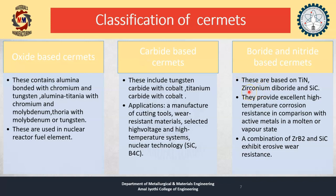Boride and nitride-based Cermets have a boride or nitride-based material combined with another material, and the combinations can include zirconium diboride with silicon carbide or titanium nitride. They have an advantage of giving high corrosion resistance in high temperature.